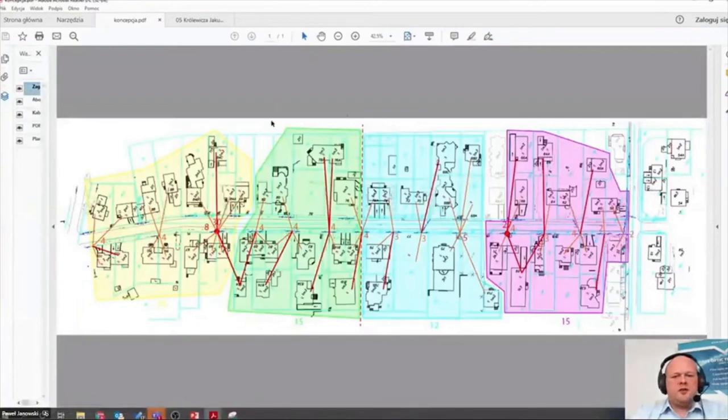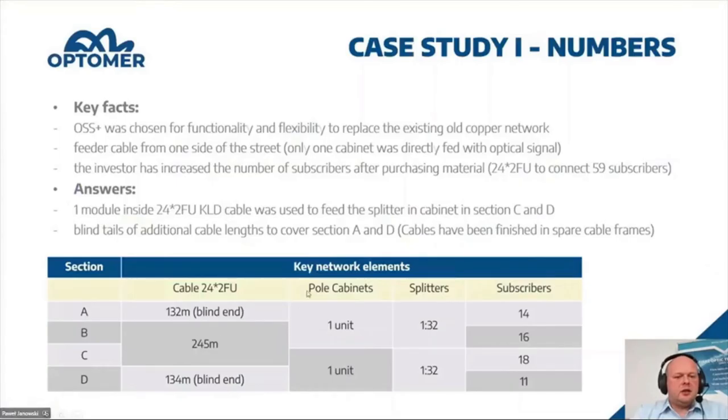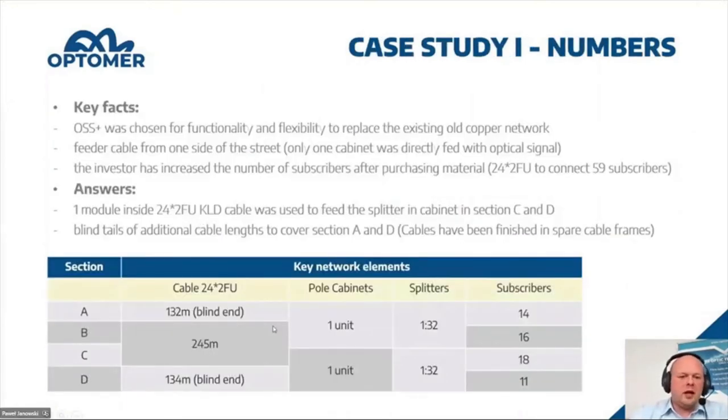on this PDF file. You can see the colors. Yes, so just purple, blue, green, and yellow. And after, sorry for that. And we use two pole cabinets. Both cabinets have been equipped with splitters, 1 by 32.